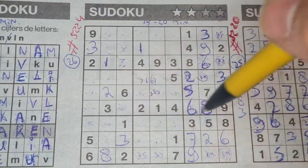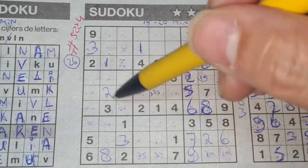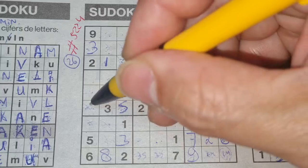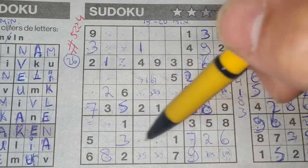2 boxes left in this row for numbers. The 1, the 2, 3, the 4, the 5 is missing. The 6 and the 7 is missing. 5 and the 7. We have a 5 in the first column. No 5 there. 5 should be here. And the 7 goes there. Yeah. 7 in the last row. 7 in the row above.